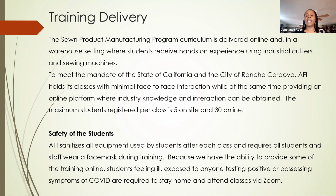One of the other things that we want to make clear here is that typically our classes are small and they are 10 people, but because of COVID, we've had to change that to 5. And 5 is a good number for COVID. It allows everyone to socially distance. It also has a benefit of giving you more personal attention from the instructor. So there are some benefits to that.